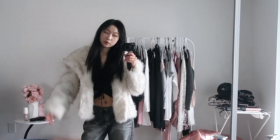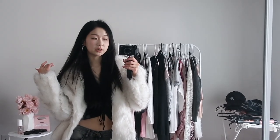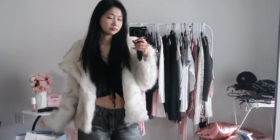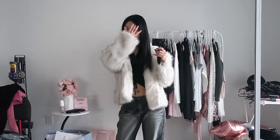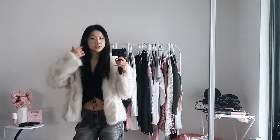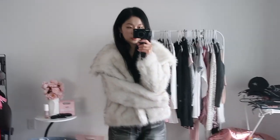All right, first and foremost, I wanted to start off with one of my favorite items, which is a fur coat. I literally just opened this from the packaging, fell in love. Let me take a moment and just show you guys how adorable this fur coat is. I've just recently fallen in love with fur coats. I think they're just so adorable and add so much to your outfit. This is what this one looks like.